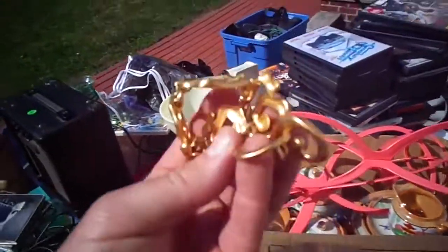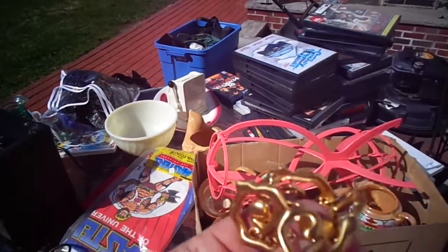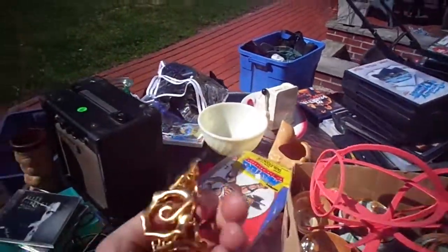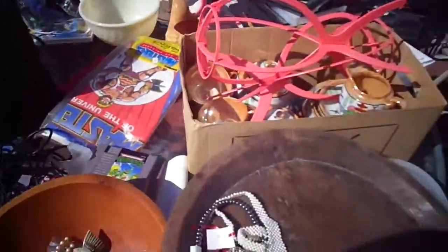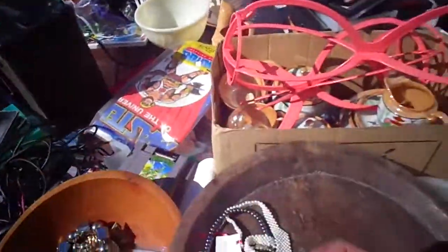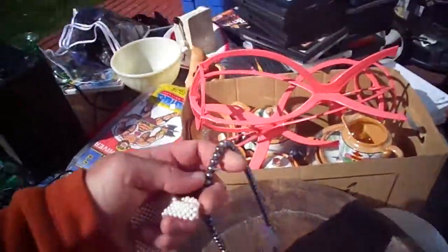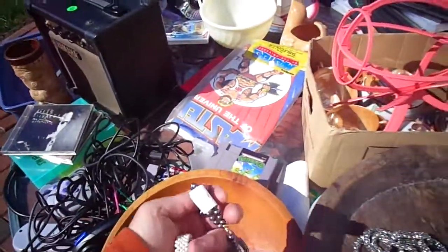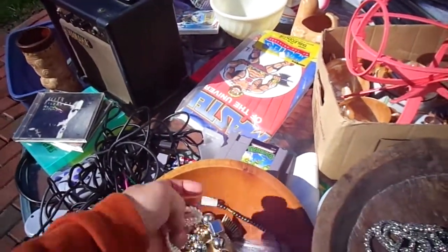This is kind of funky looking, and this does have a name on it. I'm sure it's not anything special. Anne Klein. So nothing too special. And stuff like this just looks nice. And I think this is freshwater pearls. These have value, although they're not easy to sell. And this had a price tag of $2 on it.